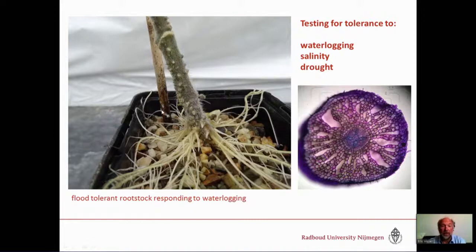It has been flooded till here approximately. And you see that from the base of that plant, adventitious roots start to develop, many more than tomato root. And these adventitious roots, if you make a cross section through it, they have large air spaces, parenchyma, that contribute to aeration of these roots that grow underwater. So that makes the plant more tolerant to waterlogging.